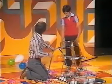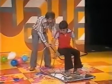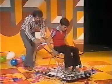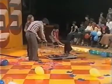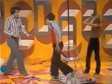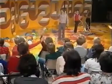Would you like a go? Yeah. Sit on. And it's completely frictionless. You just get a bit of vibration onto the pads. Would anybody else over here like a go? You on the end? All right.